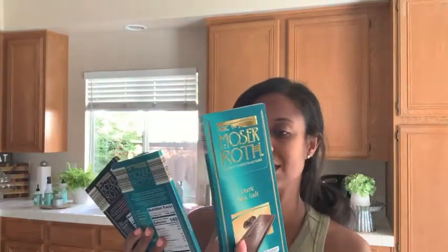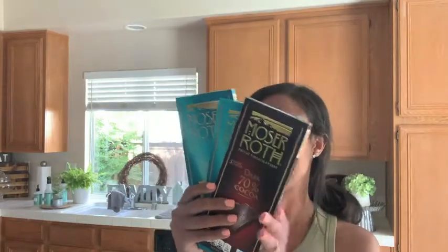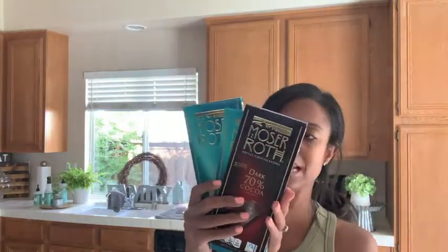For my hubby, I got these chocolate bars. There's a dark sea salt, two of those. And then these will last him forever. They're huge. And then one that's just a dark chocolate. And these are 70% chocolate or more.